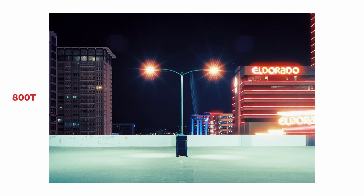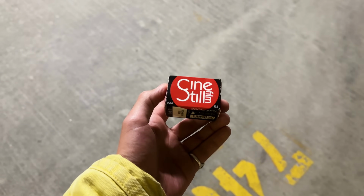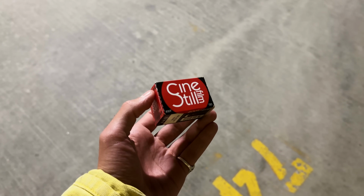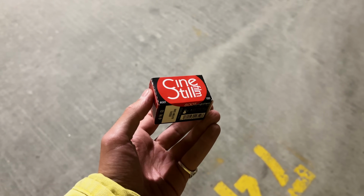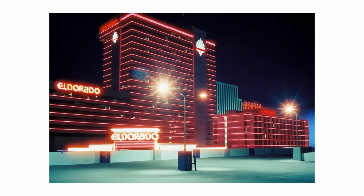I had a ton of fun shooting all of these different film stocks from Cinestill, and I want to share some of my thoughts quickly. I think I was most pleasantly surprised by the roll of 800T that you just saw in Reno, Nevada. The tungsten balanced nature of the film just gives it that beautiful blue look, which looks fantastic at night, especially with all of these city lights in the background as well.